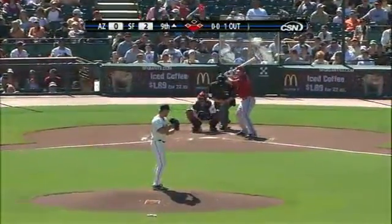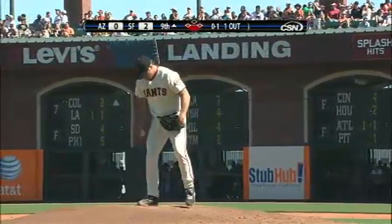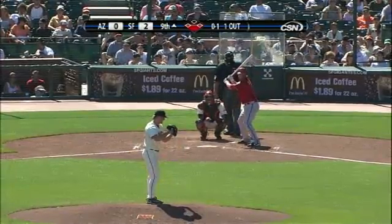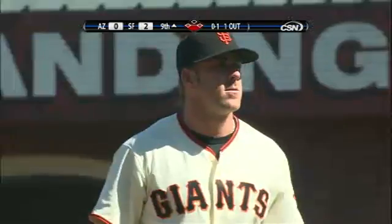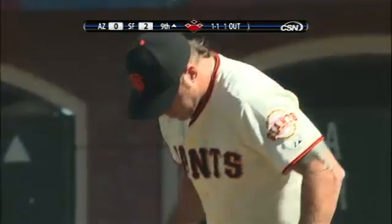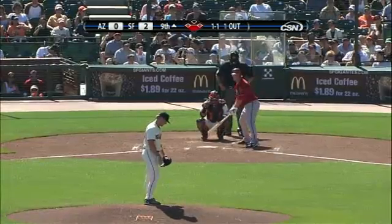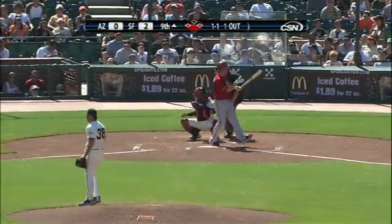Here's Reynolds. Reynolds takes a strike. D-backs in a take one strike situation. Just inside, and that evens the count. He's got a good arm slot today. He is just throwing 97-mile-an-hour darts. The 1-1 coming up to Mark Reynolds. Swing and a foul. 1-2.